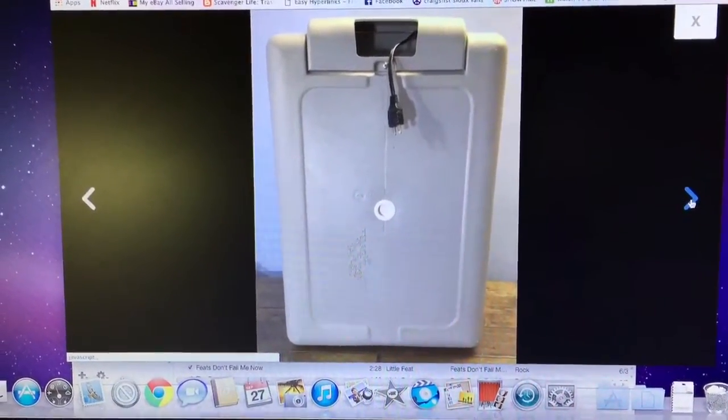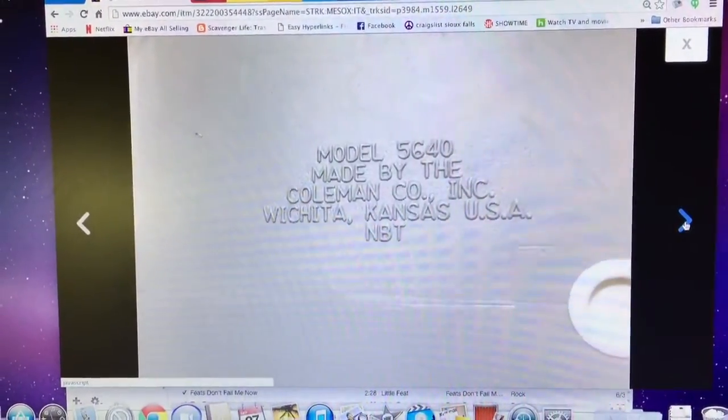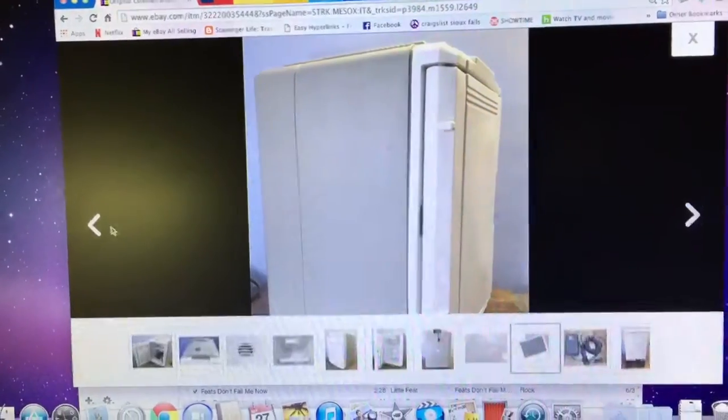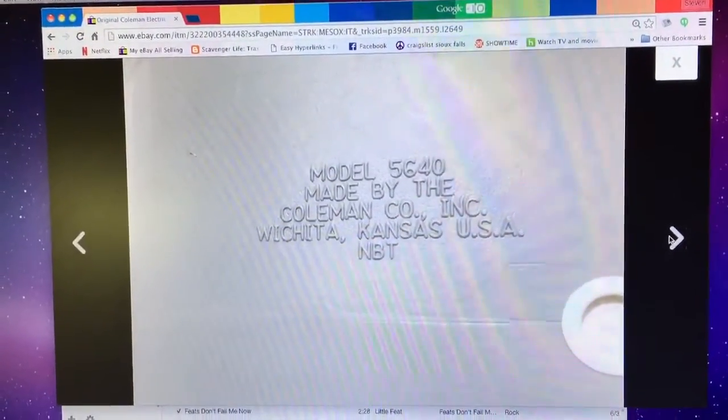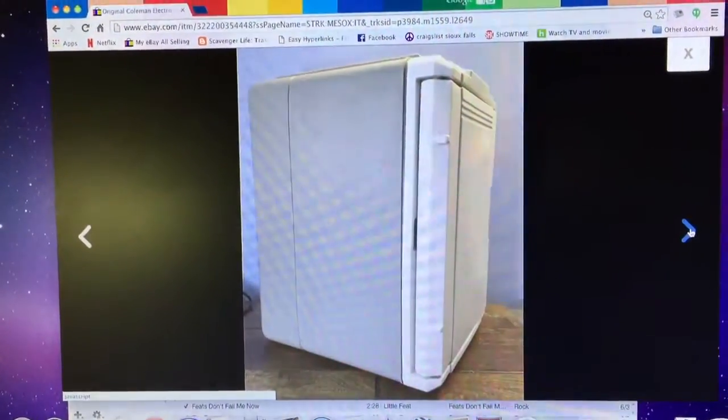I often find these between $5 and $10. I think I paid $10 for this one. There's the model number, 5640. And I sold it for $90.